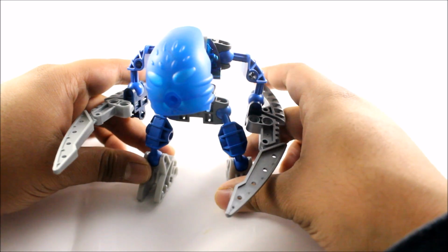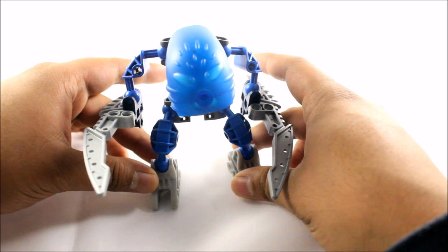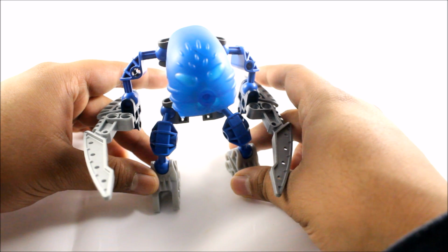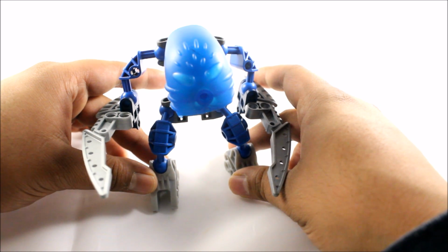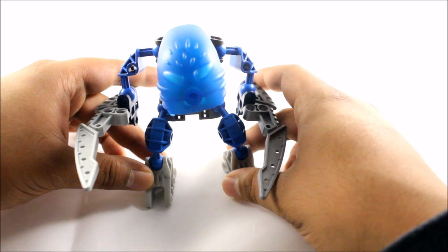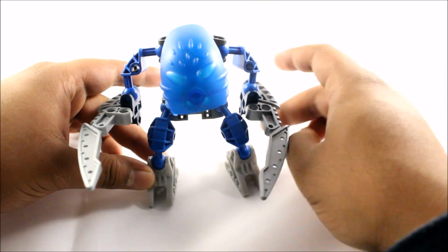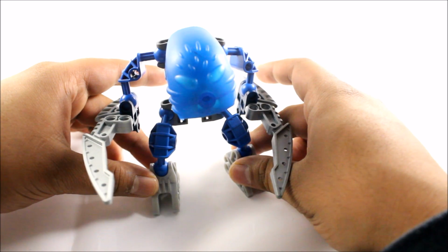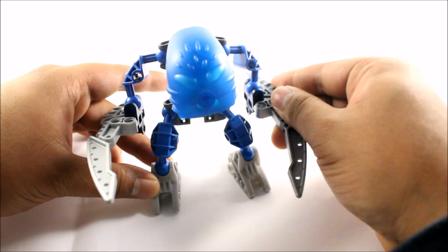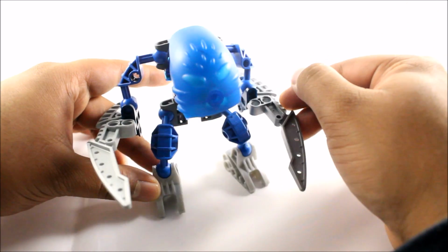And this mask is pretty much the mask of translation. It can translate any of the Bionicle languages for you, whether it be talking to someone elderly, the Kuda language possibly, things like that. So that's a very nice mask to have, and of course to be used to your advantage to gather allies or something like that.